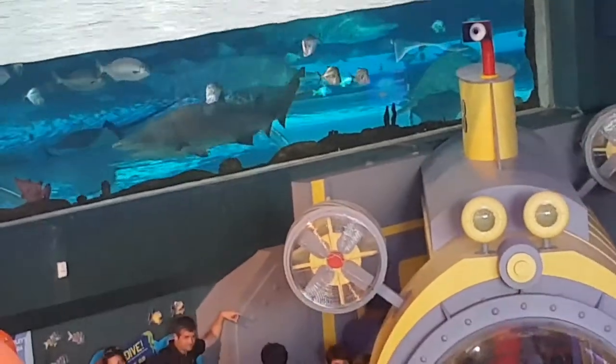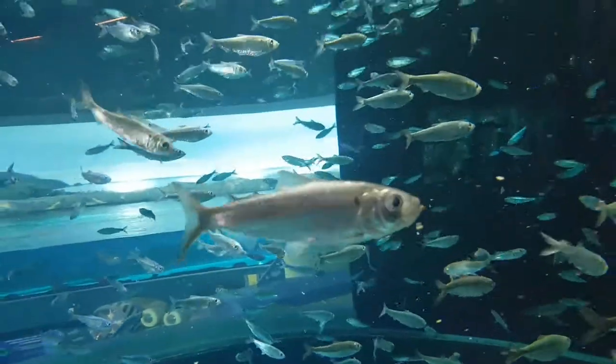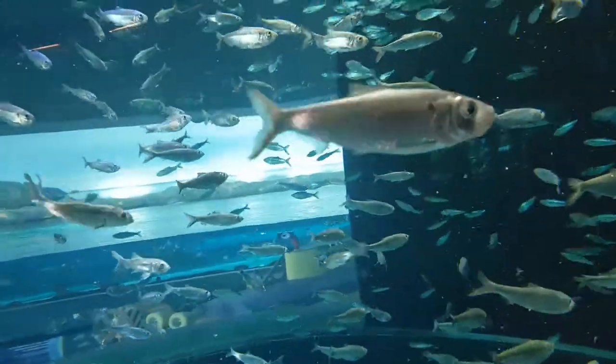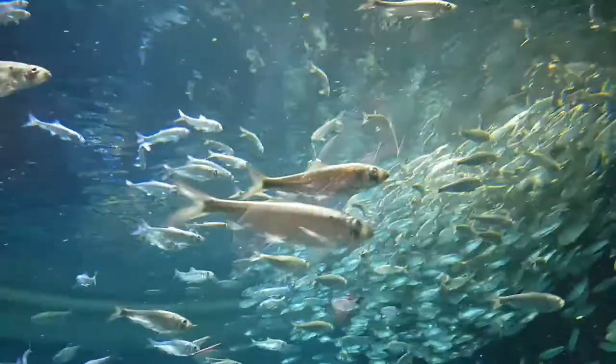There's the whale skeleton. There's more sand tiger sharks. And I can see a stingray. All sorts of cool fish. I can see some moonfish, some tarpon, all sorts of crazy stuff. Pretty cool. Got some alewives. Fish are just sitting there and still. Look like they're eating plankton or something.